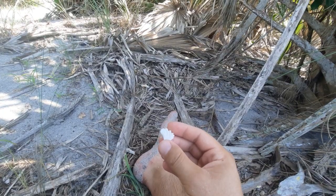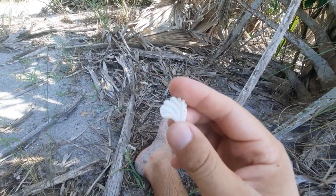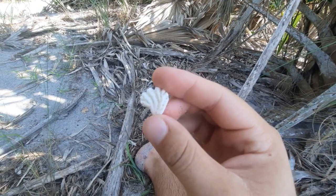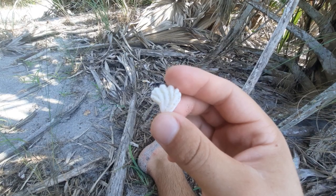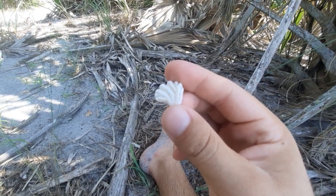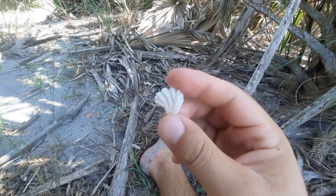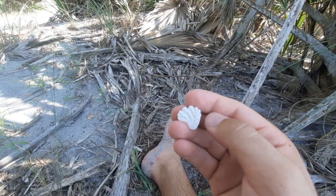Now, usually they'll have up to 6 to 10 curved ribs along the shell. It looks like on this one there's probably about 6 or 7, and that's referring to those little ridges that you see along the shell.